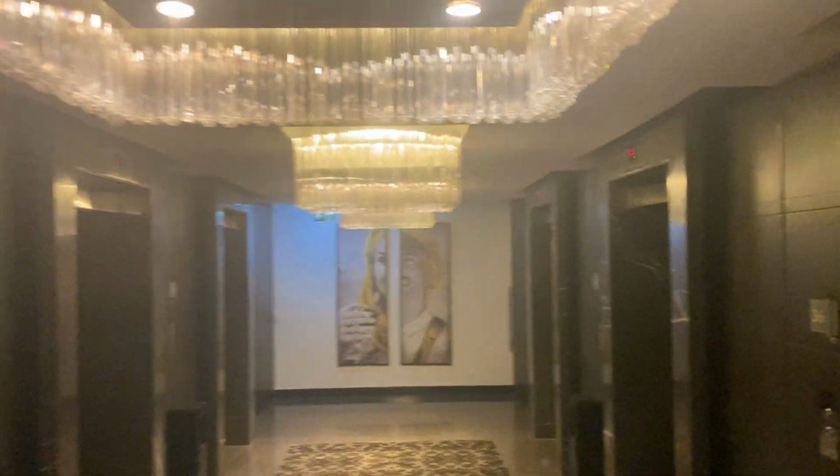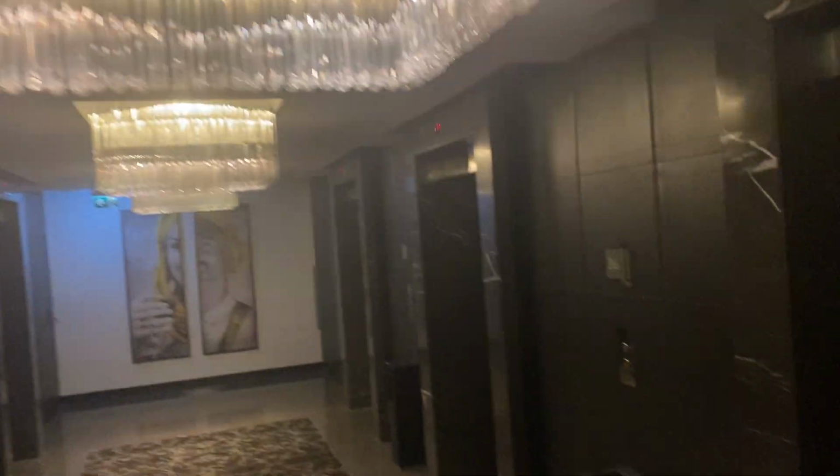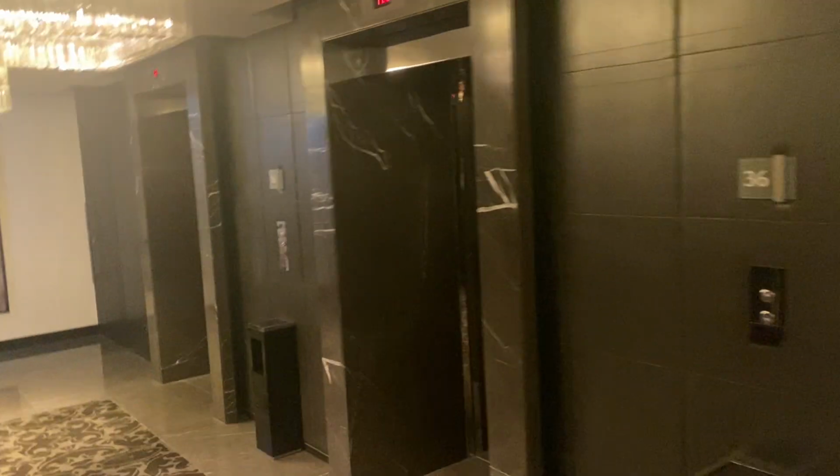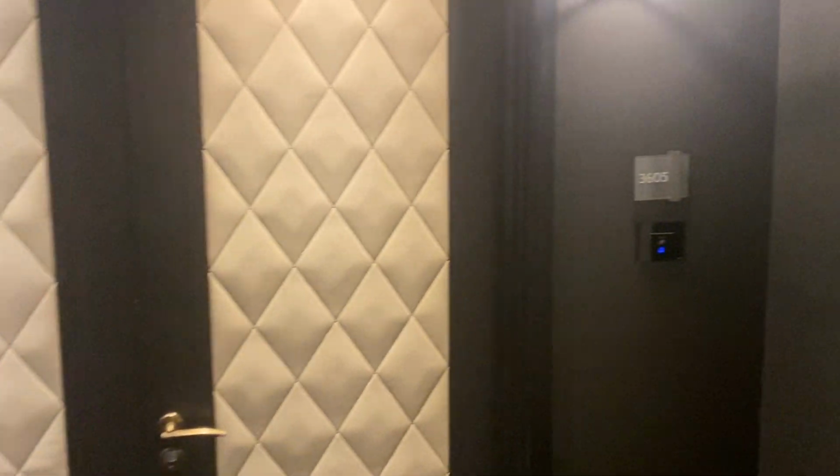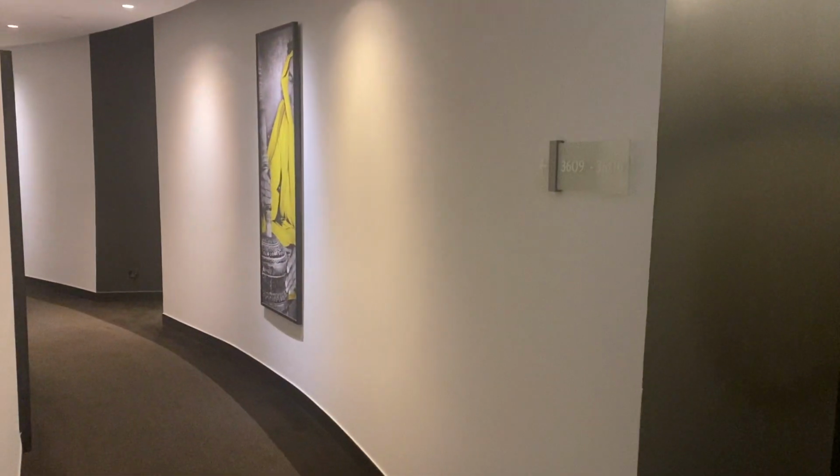Rotana Hotel Amman. We're gonna have a room tour in a minute. That's the lift area we just got off. Rotana Amman. It's just under 100 Jordanian dinar a night, no breakfast, because we're leaving early.